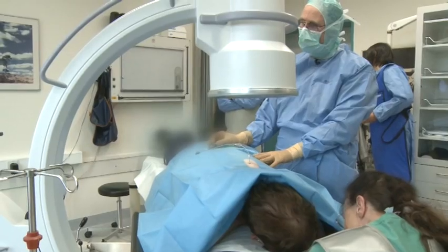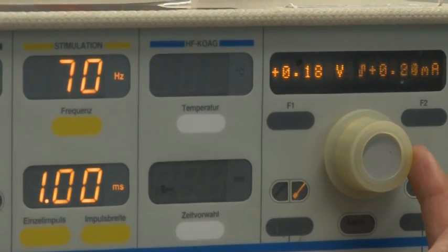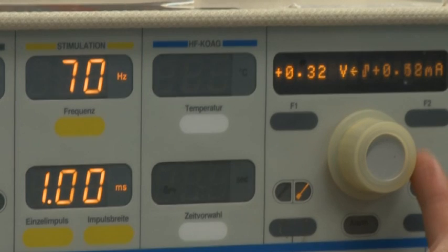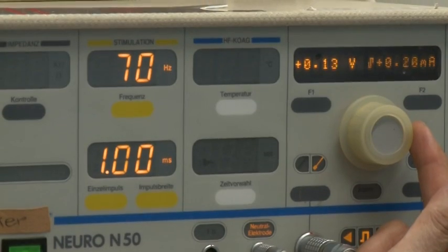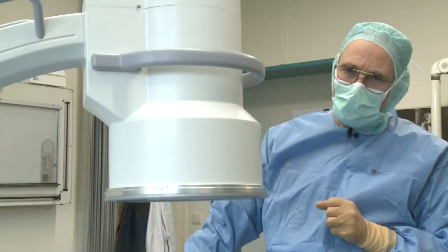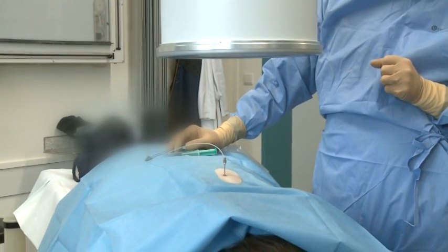The generator is turned on and a low voltage is brought to the tip of the electrode. The statements of the manufacturer must be strictly observed for all settings at radiofrequency generators. Low voltage of 0.3 volts to 0.8 volts and a frequency between 50 and 70 Hz are needed to test the electrode position. If the electrode position is adequate, the patient will feel a mild tingling sensation in the pain area during stimulation with these parameters.